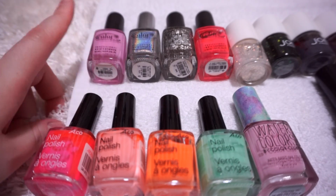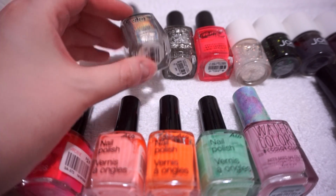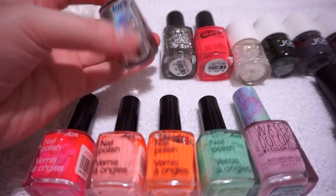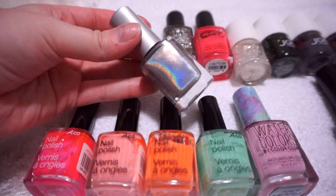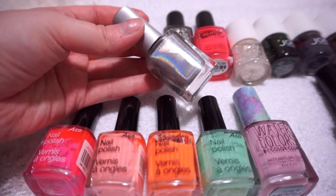Color Club nail polishes, I only see myself holding on to these 2. Wicker Park, one of my only holographic nail polishes. It's called Harp On It. I've actually never even worn it. I was hypnotized by it, I purchased it, and then I completely forgot that I owned it. I never really got onto the holo train.